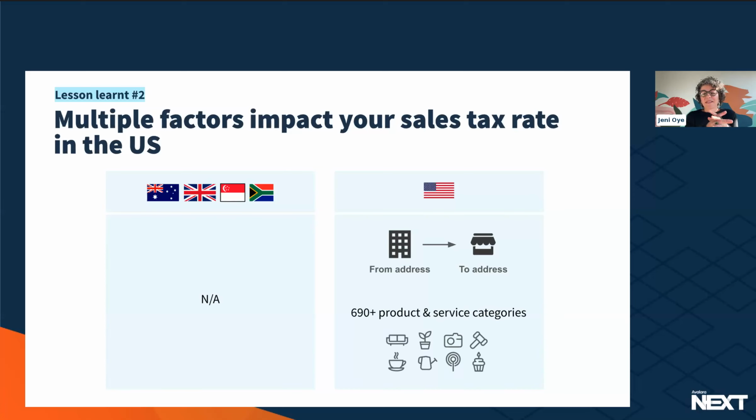In addition, certain products and services have their own tax rates. So clothing is taxed differently to food, which is taxed differently to services, and different types of services are taxed differently. And even how that product is delivered can affect the sales tax. So for example, in some states, if you have a coffee shop and you sell a coffee that is takeaway, where someone is taking that coffee away and leaving the premises, it has a different sales tax rate to if you serve that coffee at a table within your store.